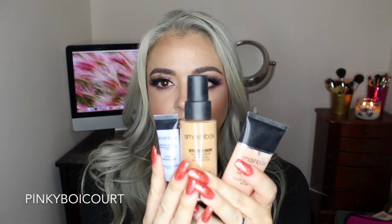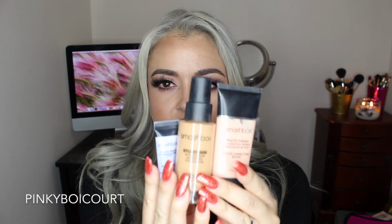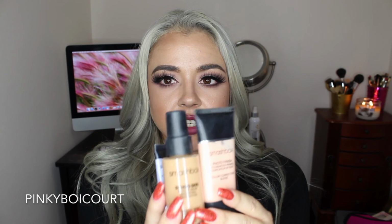So I've been using these 3 since the middle of June, and they are all by Smashbox. There are 2 primers and the foundation. The first one I end up putting on is this one, the Color Correcting Blend Primer. I just put this on the perimeter of my face. So I'll put it right here and around this way and up here and then around here.